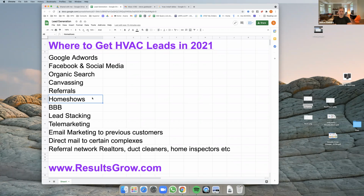You're going to get a bunch of leads from it, but it's telemarketing, and nowadays there's a ton of regulation around it, and there's do not call lists, and it's a very slow, tedious type of thing. So email marketing to previous customers, that didn't work. People think it works, but we sent off thousands of emails and tested various things.